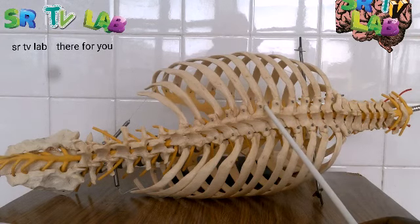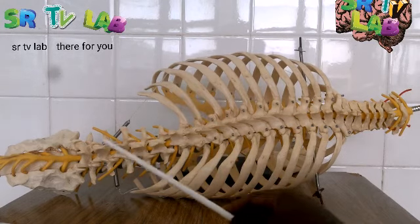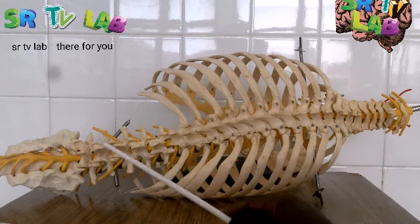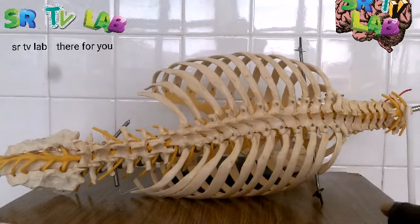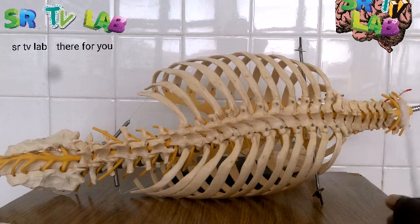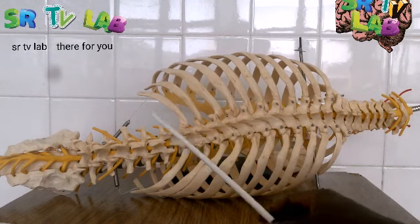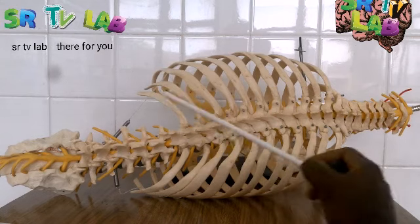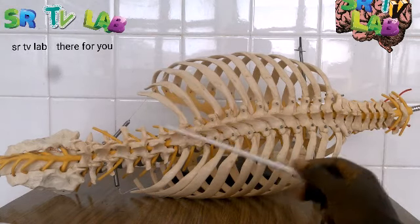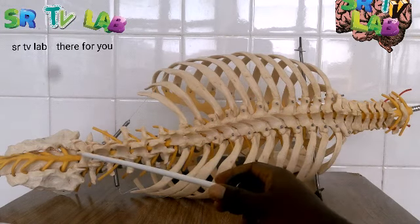Good. Now let's see another region, the third region called lumbar area or lumbar region. Once again, there is the cervical region or cervical area, there is the thoracic region or thoracic area, there is the lumbar region. This lumbar region is made up of 5 bones or 5 vertebrae. 1, 2, 3, 4, 5.